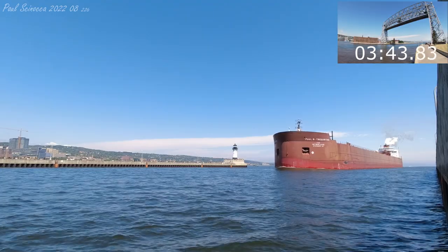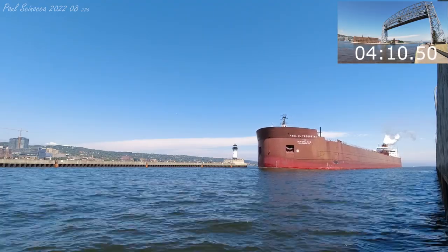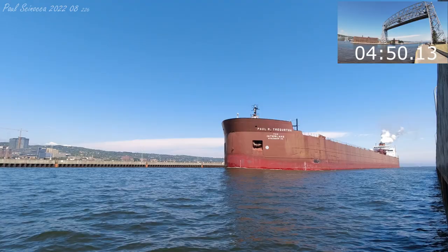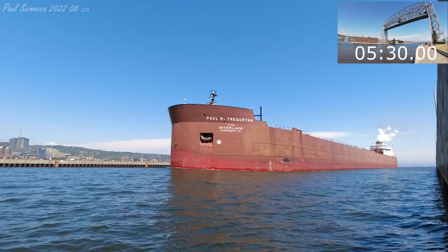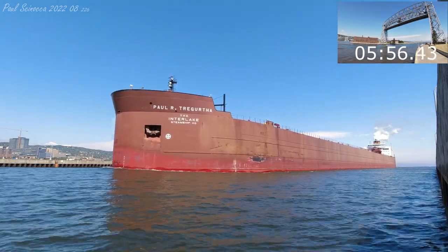Good afternoon, visitors. Right now we have the Paul R Tregurtha entering the Duluth Ship Canal. The Paul R Tregurtha was built as the William J. DeLancey in 1981 by the American Shipbuilding Company in Lorain, Ohio. She measures 1,013 feet and 6 inches in length, 105 feet in width, and 56 feet in depth.